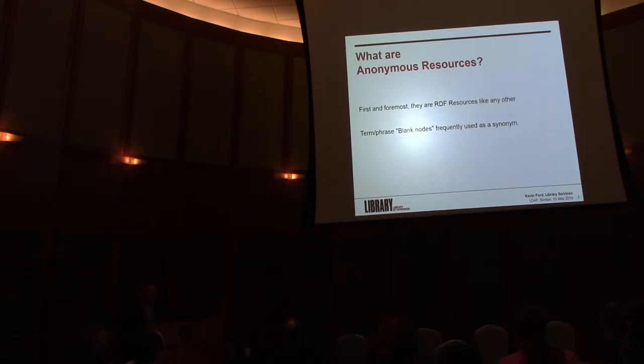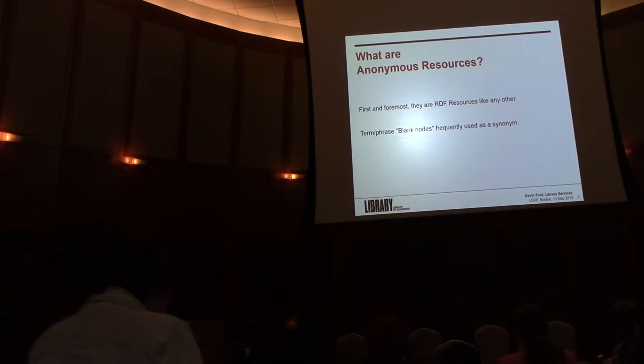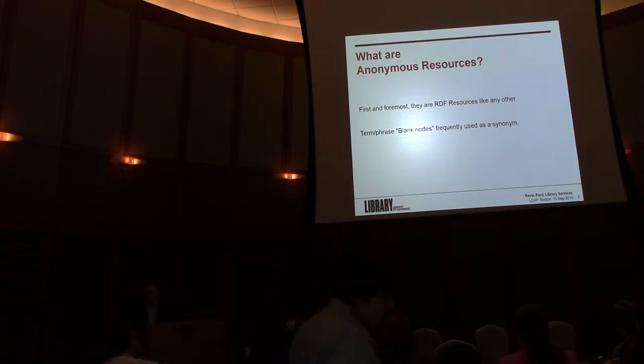So, with no further ado, what are anonymous resources? First and foremost, anonymous resources are RDF resources like any other RDF resources. You will also often hear them referred to as blank nodes in common parlance. I will, in fact, probably in this talk several times, use anonymous resources and blank nodes interchangeably. We're talking about the same thing.